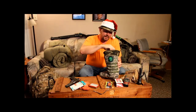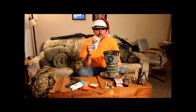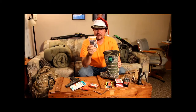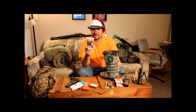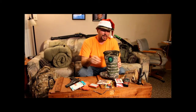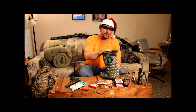Oh, let's see what else we got in here. Got these little rain suits. They're only like 99 cents. They're real weak and they tear pretty easy, but they're very handy. They don't take up much space. They can keep the kids dry. They can keep your gear dry. You can use them to collect water. You can make a solar still. They're really handy. Preppers love stuff like that. Anything that's got multiple uses, your significant other will definitely like.